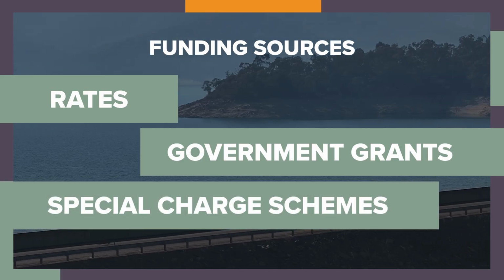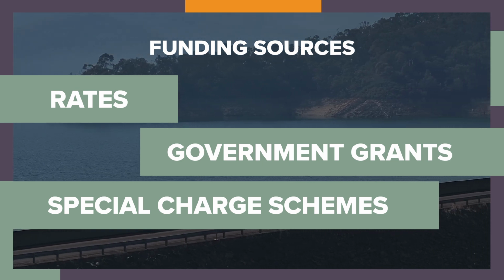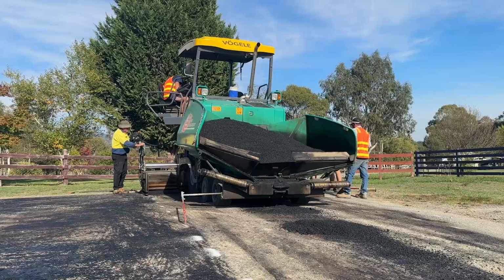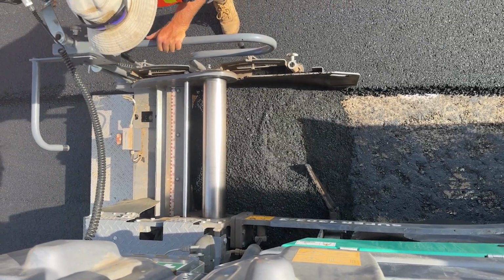Special charge schemes. This is where residents help co-fund upgrades to roads. For example, upgrading a gravel road to a sealed road. Council prioritises road infrastructure, renewal and improvement as part of the annual Capital Works program.